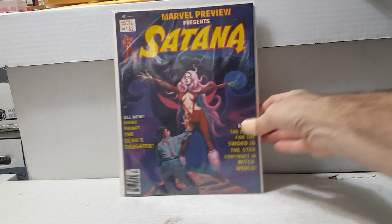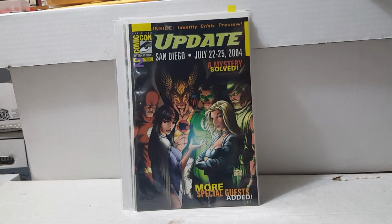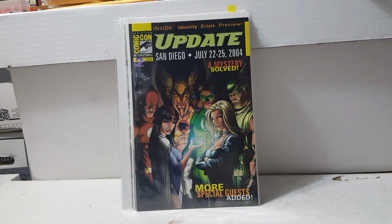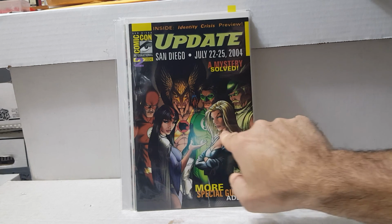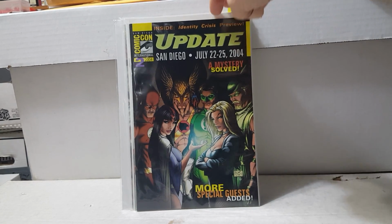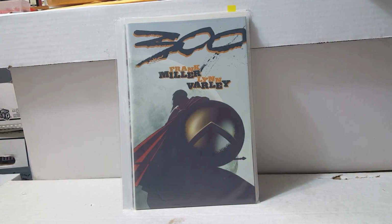All right, let's try a few more here. I'm going to try to see what I can get through here. All right, this here is the San Diego Comic-Con 2004 update or magazine or whatever you want to call it. But the reason I grabbed this was because of this beautiful Michael Turner Identity Crisis preview in there. Look at that, nice enough to put the Zatanna and Black Canary right in front there. Beautiful, beautiful cover by Michael Turner. So very happy to have that in my collection. Happy to find this one.